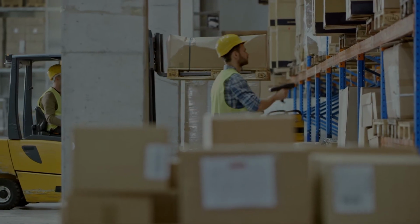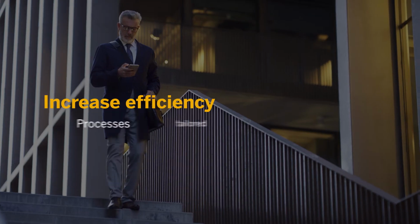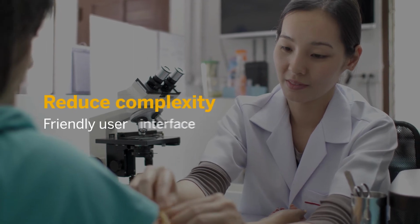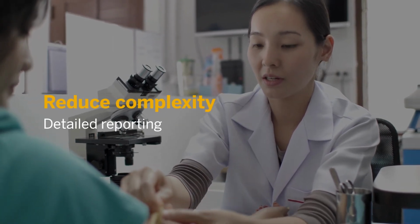SAP Fieldglass also helps you boost efficiency with self-service tools and processes tailored to your business needs and reduce complexity with a friendly UI, smart chatbots, detailed reports, and more.